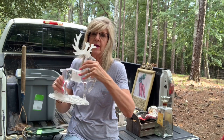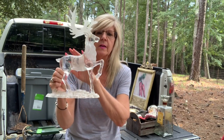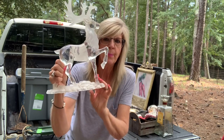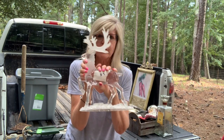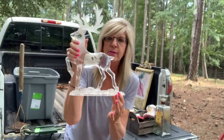The next Christmas item, I love this. This is a really nice, thick, acrylic type deer. He's on a base, and I thought this would be pretty. We can spray paint or chalk paint him a pretty white. I'm going to go for more of a neutral white Christmas this year, so I have big plans for him, and I paid $3.